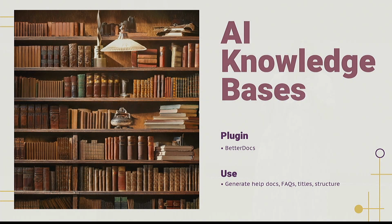And knowledge bases even are part of that. There are some plugins that are starting to come along, like Better Docs, that will look through the content of whatever you're offering. So if you need to create a knowledge base and you give it your code, it can help you with how to make your knowledge base, how you should organize it, and how to connect it over to the chatbots. So there are a lot of interesting use cases for AI.